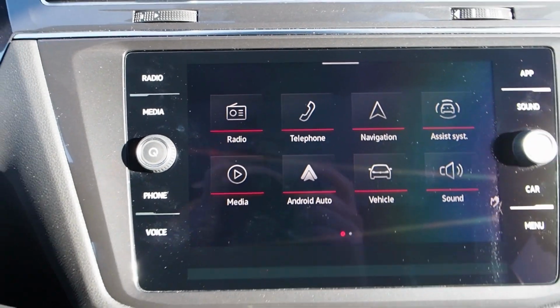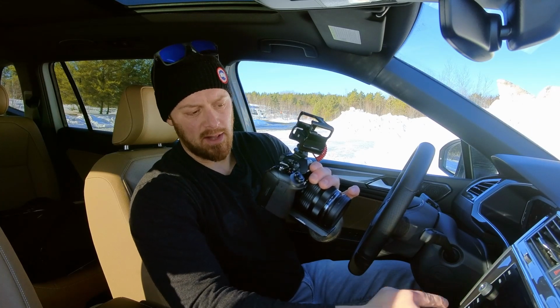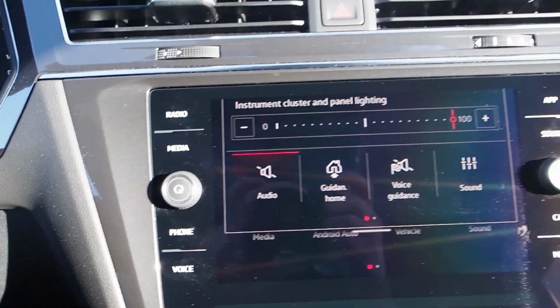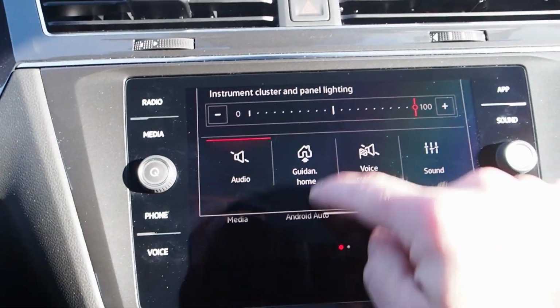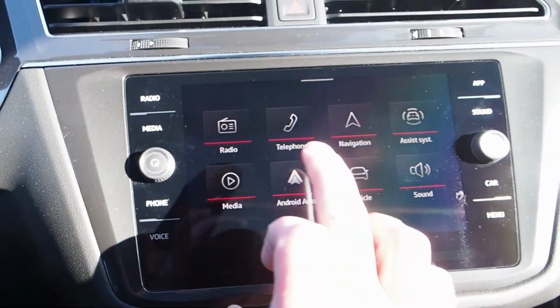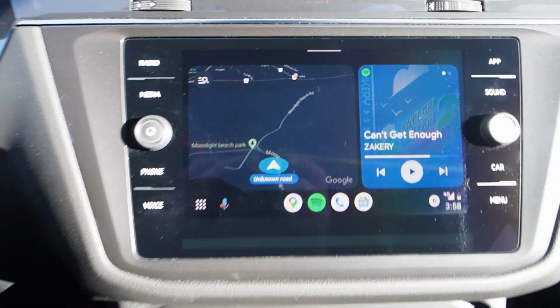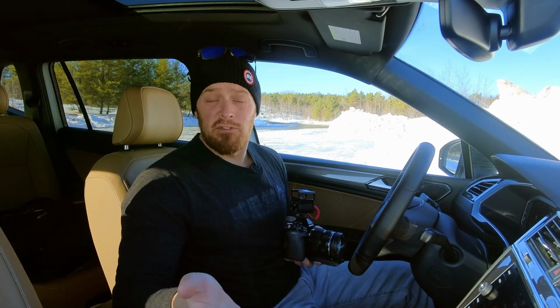Just a simple home screen with two screens we can swipe across like this. That's your main functions here. We can pull down from the top for some additional functions and settings there. Send that back up if we don't want it. Android Auto fires up in just a second or two. Great graphics on that. So fairly simple, logical, easy to find your way around. You're going to feel like an expert at this system after just a couple of minutes of practice.